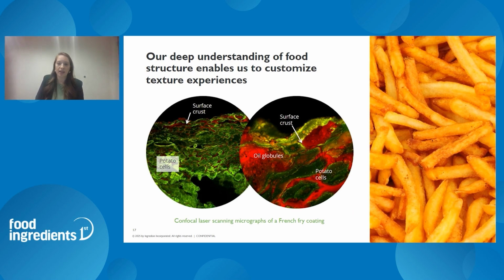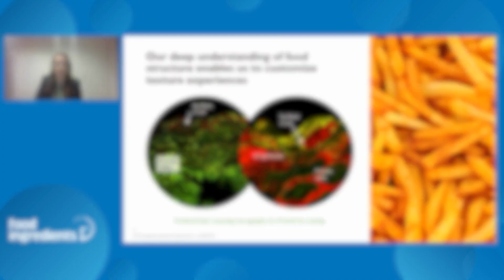As seen here in this confocal image of a fry, our advanced analytical capabilities enable us to deeply understand ingredient interactions to know exactly how structure drives texture. And it's this deep structure function know-how coupled with our robust ingredient portfolio that enables us to customize texture experiences to deliver on customer-driven texture experiences.